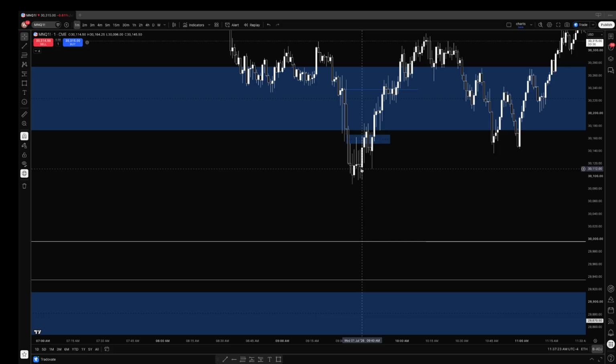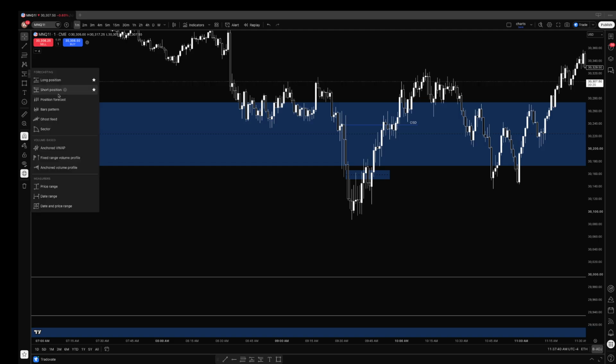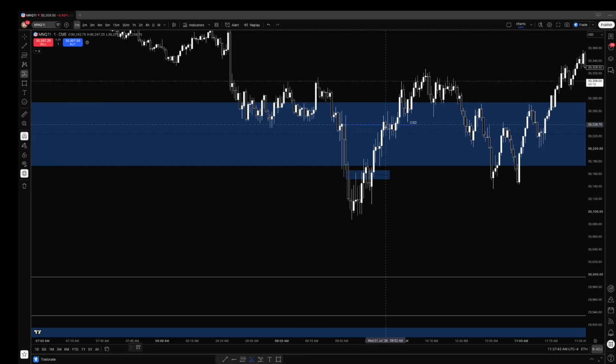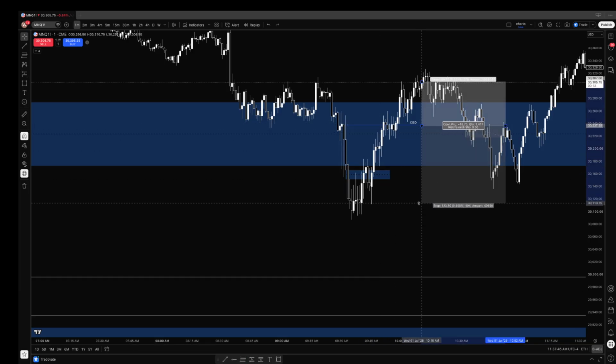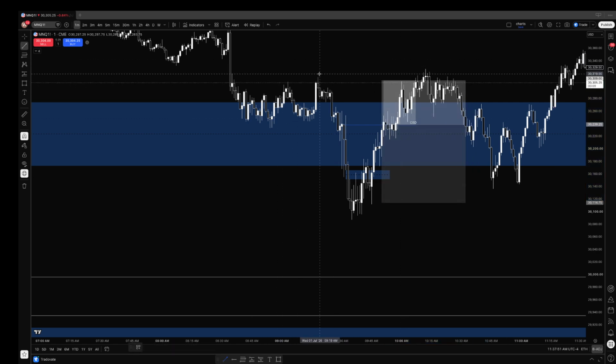a doji, which is just a small body, two-sided wick. It just shows indecisiveness in the market, and it's just not a good sign when you're trying to take a reversal. Reversals are supposed to be with displacement, a strong move flipping the market direction. We did not. So if you took this trade, it would have been something around the lines of entering right up here. I'd probably put my stop at this low, entering here, and then targeting.